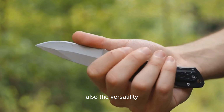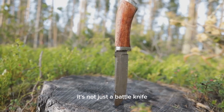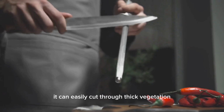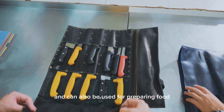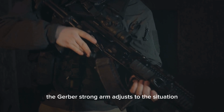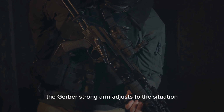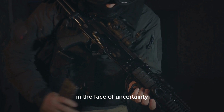Also, the versatility of the Gerber StrongArm is limitless. It's not just a battle knife. It's a tool. It can easily cut through thick vegetation during a jungle patrol and can also be used for preparing food in survival circumstances. The Gerber StrongArm adjusts to the situation, making it a reliable ally in the face of uncertainty.